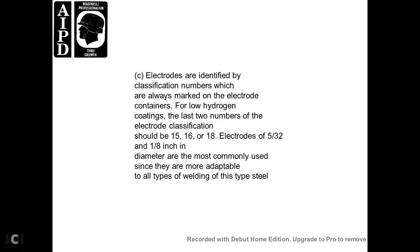Electrodes are identified with a classification number, and the last two numbers mark the electrode as low hydrogen. The electrode classification should be 15, 16, or 18. Electrodes 5/32 and 1/8 of an inch in diameter are most commonly used, since they are more adaptable to all types of welding of this type of steel.